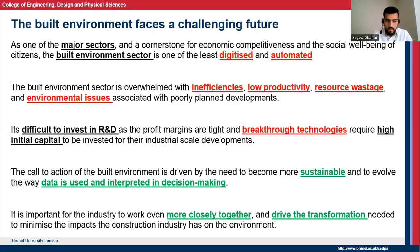The investment that is possible for R&D is minimum. And this is where we need the government, maybe. We need the universities and the government to work together in order to improve on that.